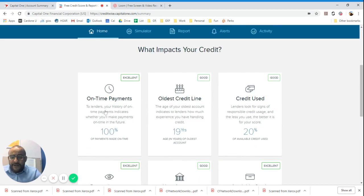The very first factor that is used in determining a person's credit score is your on-time payments. How many of your payments are on time? Even if you're making the minimum payment, you should make sure that it is on time. Of course, I don't recommend you pay only the minimum because then you'll be paying interest, which is not ideal. So you should certainly pay your entire balance on time.